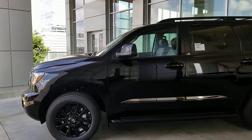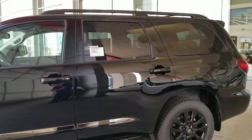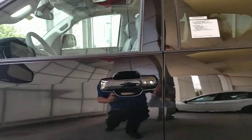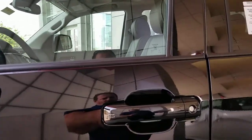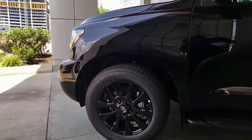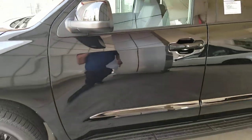Now your exterior, a lot of this is where you're going to get into your Nightshade edition. This one being black, I'm going to have to point out a couple things that will be black on all of them. First off, you'll notice your door handles here. These are black. If you have a white one that's a Nightshade edition, these handles will be black. No matter what, those handles will be black on the Nightshade edition. The wheels, as you saw down there, will be black as well. These mirror caps right here will be black too.